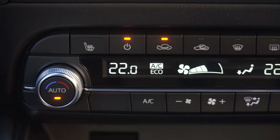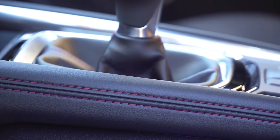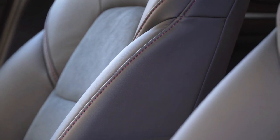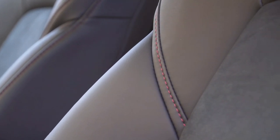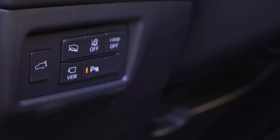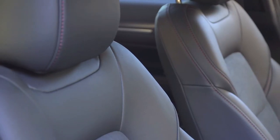Besides these, the SUV continues to come with the same 10.25-inch infotainment touchscreen mated with Apple CarPlay and Android Auto, head-up display, dual-zone climate control, electric parking brake, electrochromic rear-view mirror, 10-speaker surround sound system with Audio Pilot, ambient lighting, power-adjustable front seats, and so on.